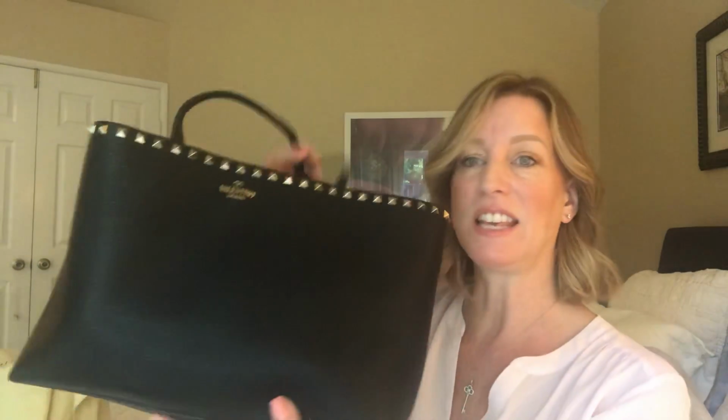And then with this, here we go. There's the interior of this beautiful bag. I'll just do up the zipper. And I love this bag. It's easy, it's elegant, and it's really pretty.